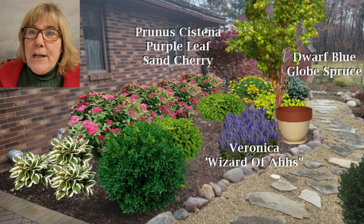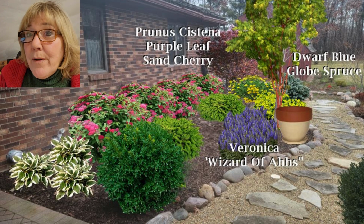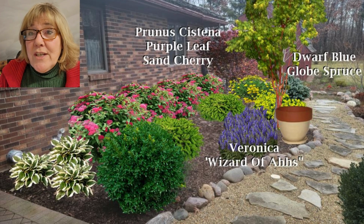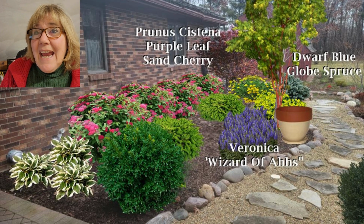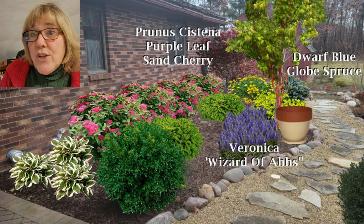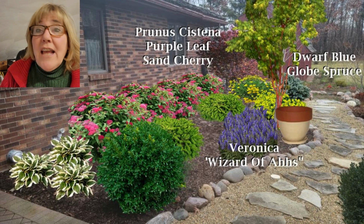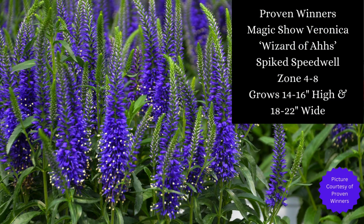Now, I also put some Veronica in the front of the border. I really like Veronica. It is that part shade perennial that is absolutely gorgeous. It's got those beautiful purple spikes, and I have chosen to use Wizard of Oz, which is, again, from the Proven Winners series. So let me tell you about the specs on that, because this thing is fabulous. I have some in the back. I love Veronica. Check that out. Isn't that gorgeous? Again, part sun to full sun, 14 to 16 inches high, 18 to 22 inches wide. It grows in zone 4 through 8. And when the flowers start to fade, you can give it a cut back and it's going to rebloom for you. So I love this.